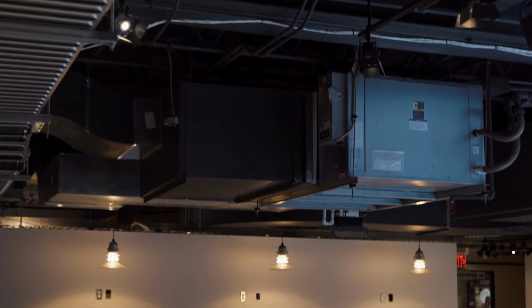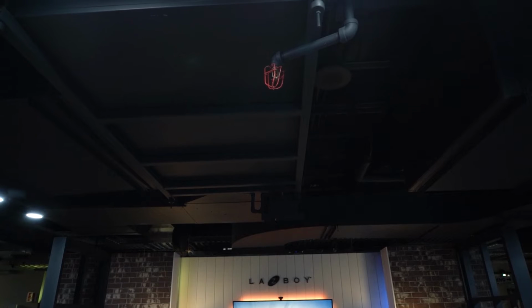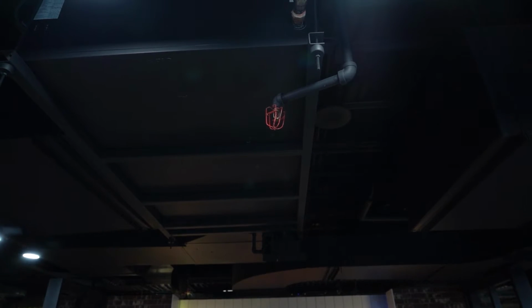The biggest challenge really was the ceiling height. If you saw it before, it's such a low ceiling. So the one concept that we came up with was to paint it black. So it basically disappeared, but it also gives the illusion that it's a lot higher than it is.